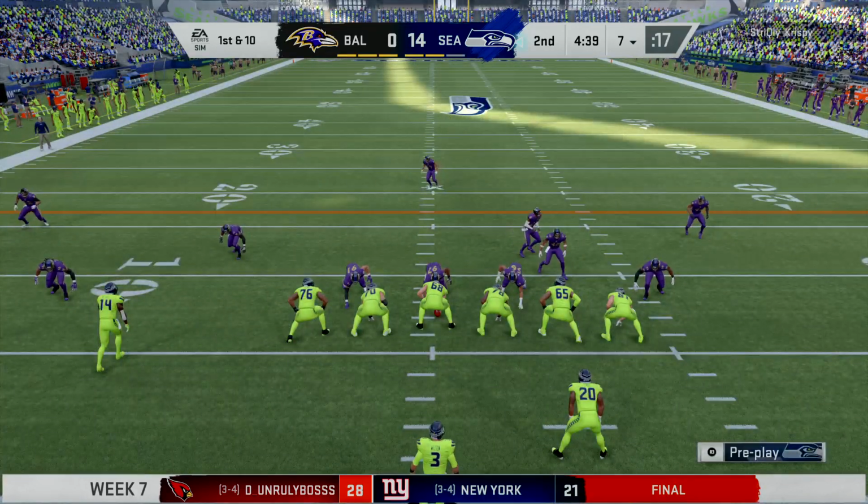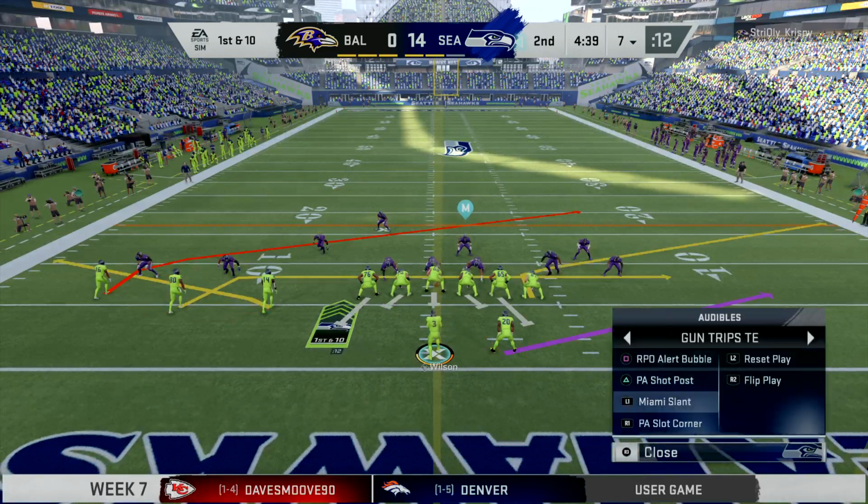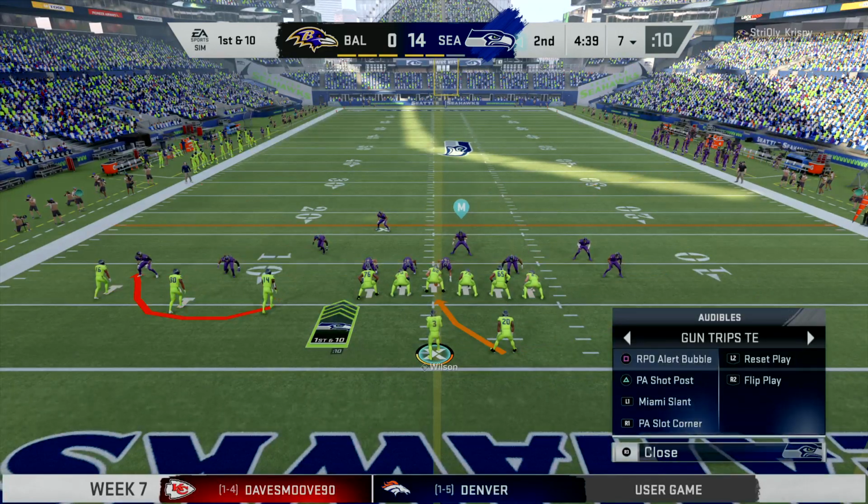Here's the Seattle offense ready to get this drive underway. It's been a good first half so far. They're up 14-0. Points here, they could really put them in command before intermission.